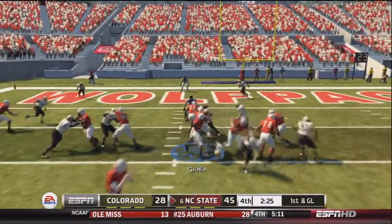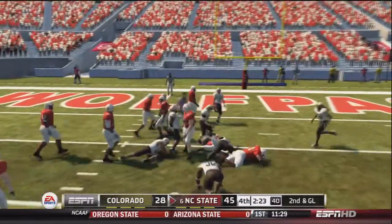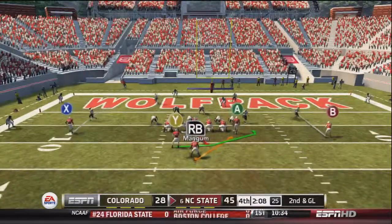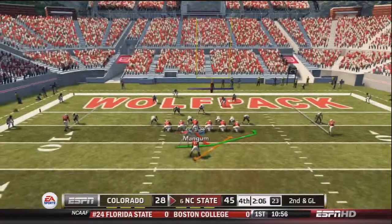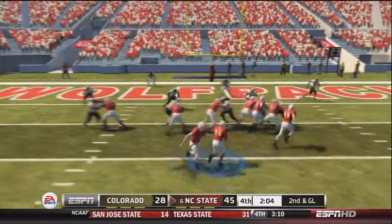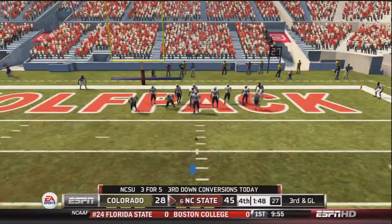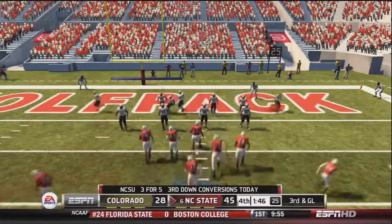Mangum's going to go ahead and hand the ball off to Griffin, and Griffin's going to go up the gut, and he's going to get about 3 yards on the play. That was some tough yardage for Griffin. Mangum's going to go ahead and hand the ball off to Griffin, and Griffin's going to go right-hand side, and Griffin will get down about the 2-yard line, so now it'll be 3rd and goal. We are 3 for 5 on third down conversions.